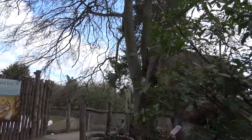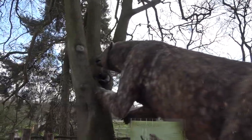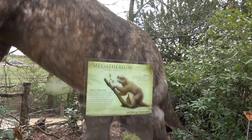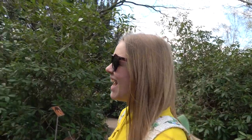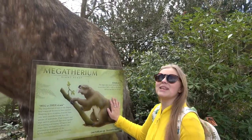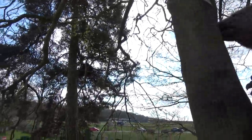You got loads of different ones around here. This guy who's holding up the tree. You're doing a good job there, mate. I know it's hard work. Keep going. And you know what he is. What is he, Charlotte? He's a Megatherium, the giant beast. Charlotte's word, the giant beast. I'm not very clever when it comes to some of these names.